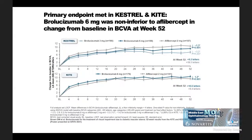So the primary endpoint in this slide, visual outcome for each of the randomized arms, was met in both CRYSTAL and KITE, where brolucizumab 6 milligrams achieved non-inferiority to aflibercept 2 milligrams in change of best corrected visual acuity from baseline. And you can see here on both graphs that both are very close.